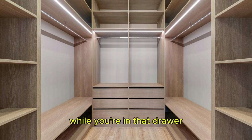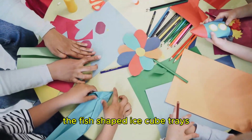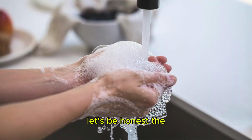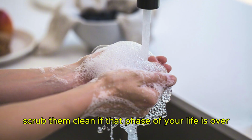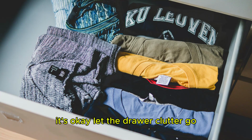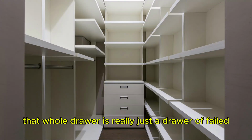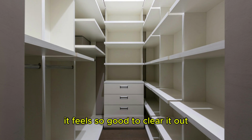While you're in that drawer, let's talk about the novelty molds. The fish-shaped ice cube trays, the bunny-shaped Jell-O mold, the sandwich cutters you bought when the grandkids were little. Let's be honest, the idea of using these is always more fun than the reality of trying to scrub them clean. If that phase of your life is over, it's okay. Let the drawer clutter go. You're not throwing away the memory, you're just getting rid of a piece of plastic. That whole drawer is really just a drawer of failed Pinterest projects, if we're honest. It feels so good to clear it out.